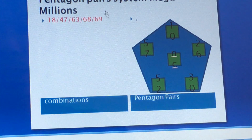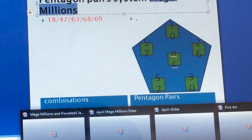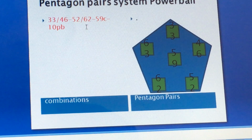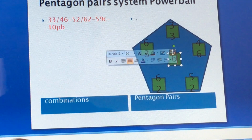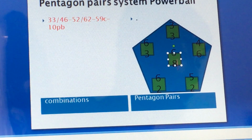So nobody won. And for last night's Powerball, let's look at it on a separate slide because it's for Powerball. I'm going to review the reverse Dster Powerball. You can see the pentagon pair was 60. The code was 68, definitely 68. Yeah, 67, 68. So it was definitely 68.